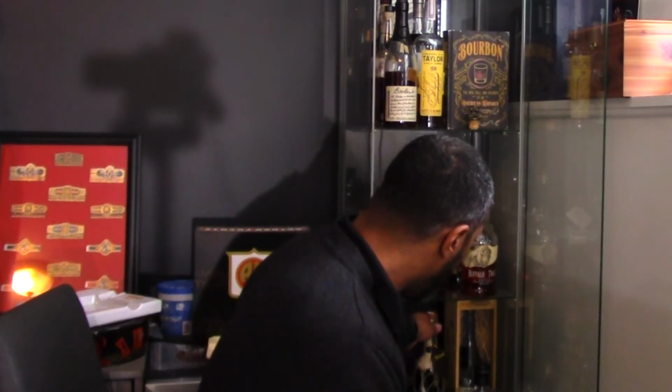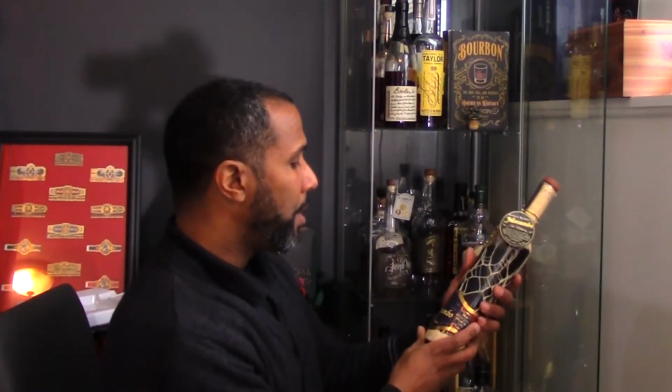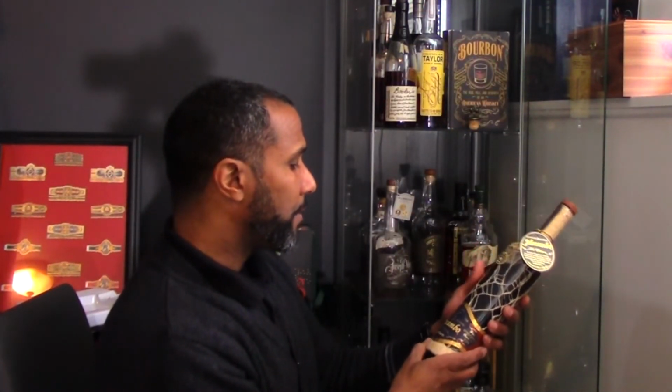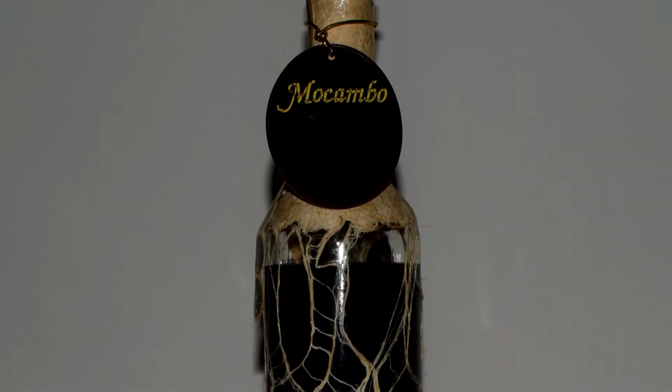All right, next up are some rums from different places. So the first one I want to show you is probably the coolest bottle I have here. That is a cool bottle, isn't it? And that's some dark rum. This is the Macambo 20 year. This is some good stuff. This is probably the best rum I have right now. Easily the best rum I have right now. I don't even remember where I got this rum. Maybe Total Wine, I think.